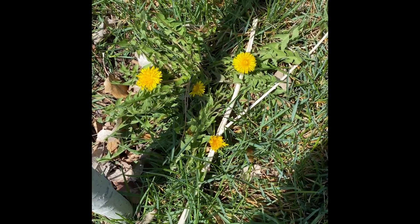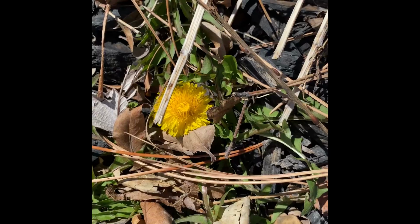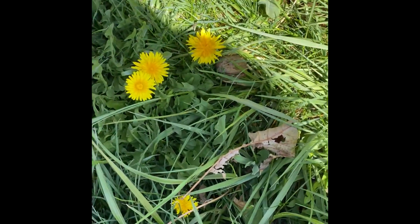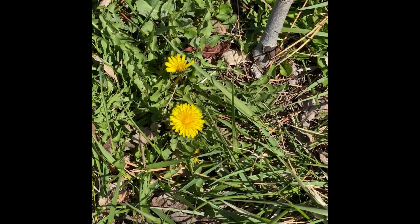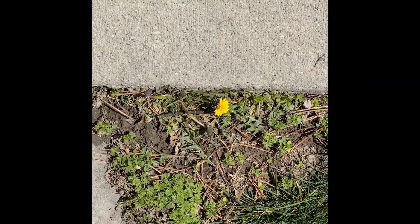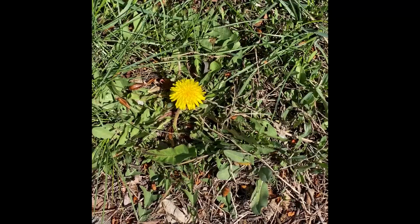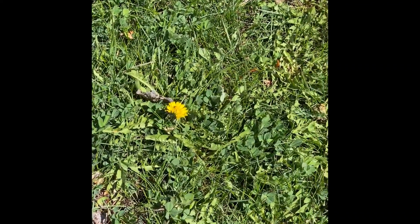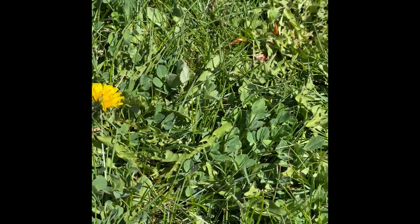First one, no bees. No bees. I don't see any bees. Nope. Still nothing. Not yet. Nothing. Bee on that one. It was a little sweat bee.